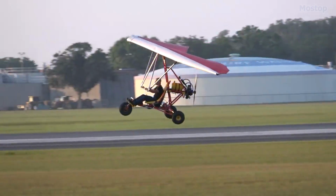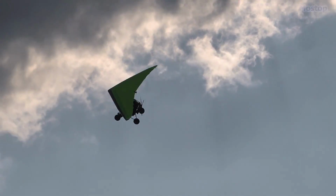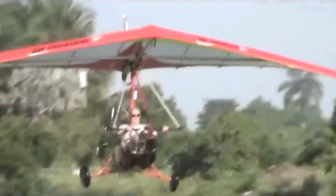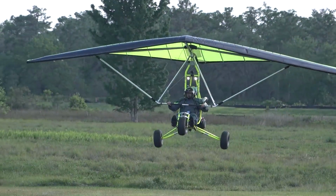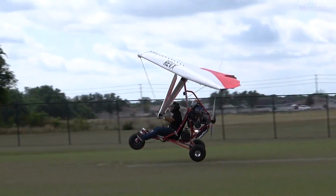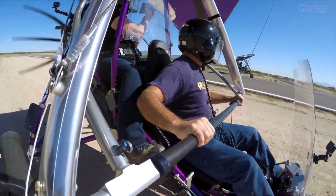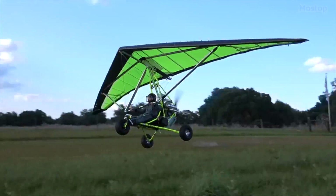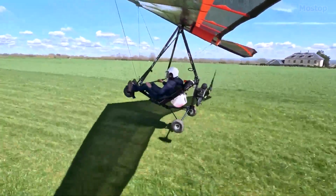Trikes are also known by various other names, including two-axis microlights, flex-wing trikes, microlight trikes, delta trikes, or motorized delta planes. The Federal Aviation Administration in the United States formally recognizes them as weight shift control aircraft. Today, modern trikes are available from multiple manufacturers in both single-seat ultralight versions and two-seat light sport aircraft. Additionally, some more conventional ultralight designs exist where the pilot sits suspended in a harness and controls the aircraft by shifting their body back and forth.